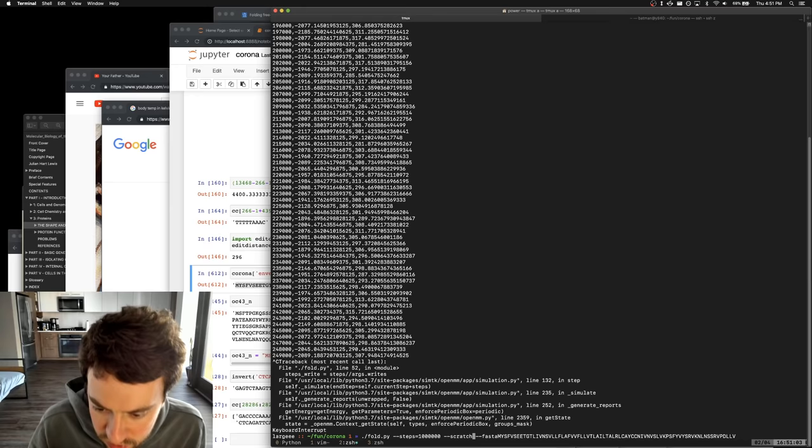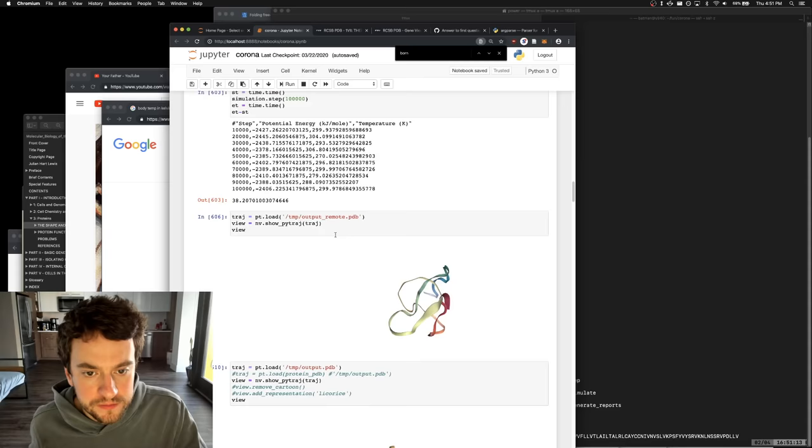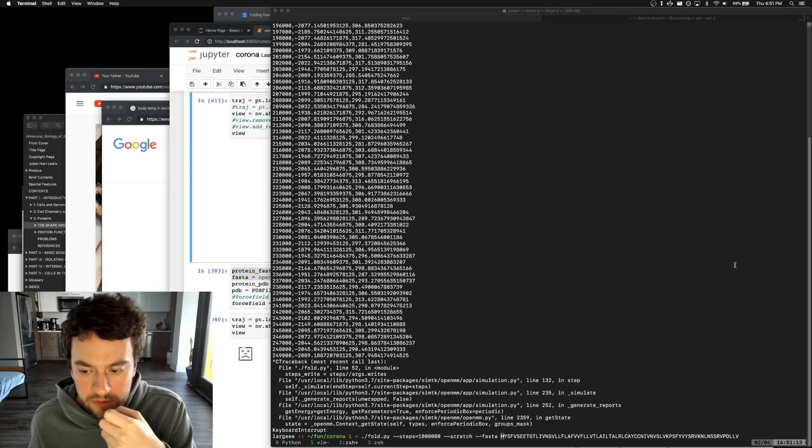Try a coronavirus. Well, first let's see quickly if my thingy wiggles around enough. It didn't fold, I'm sure. Yeah, it wiggles around a lot. Okay.